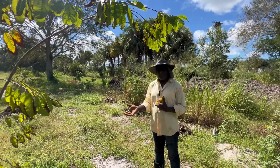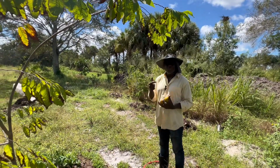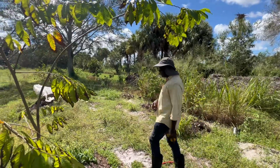So this is going to end up being a pink fruit. A pink. Wow. Juicy. Very little seeds inside there. Just a lot of meat. You love this. Yes.